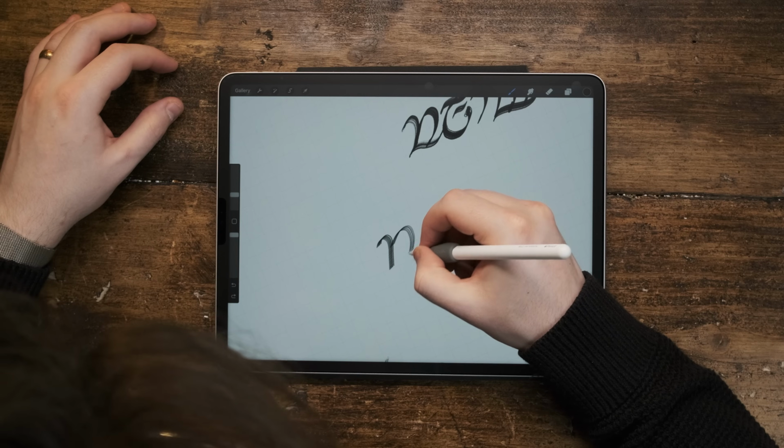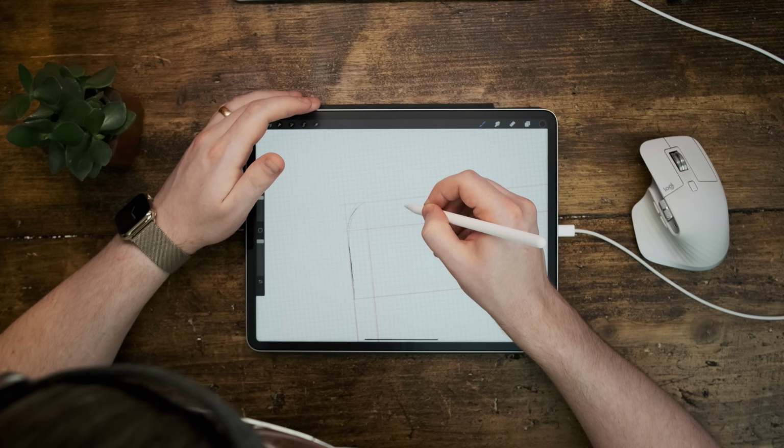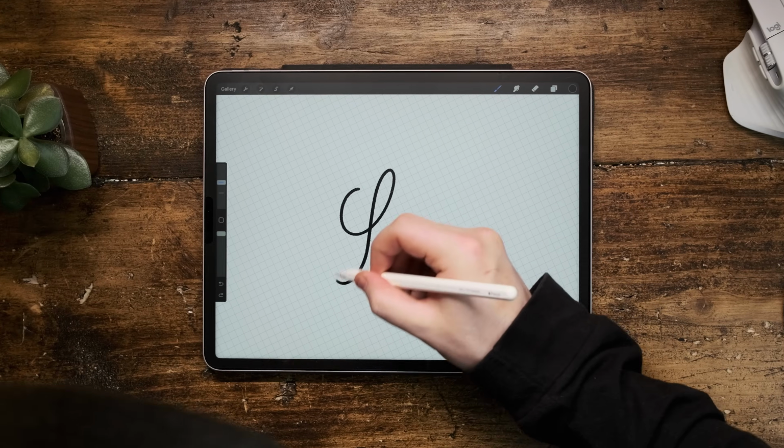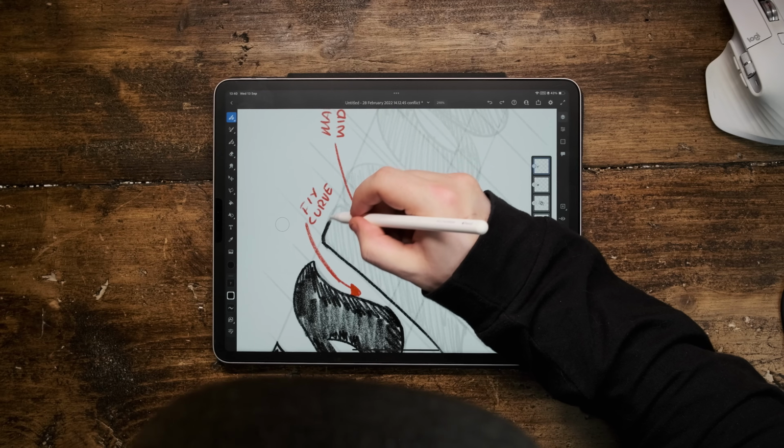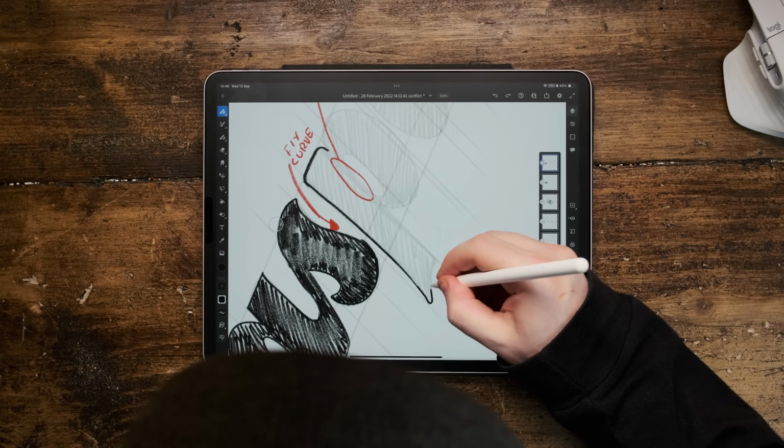Okay, so the most obvious reason for getting the iPad Pro 12.9 inch, the largest one, with the Apple Pencil is the ability to draw. The apps I mainly use are Procreate, which is great for customizing and designing your own brushes, and Adobe Fresco. Fresco is basically Procreate, but in some areas it excels. For instance, guides and rulers.